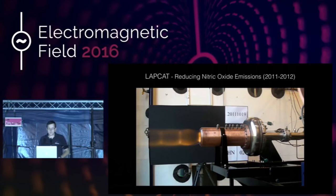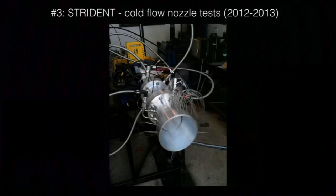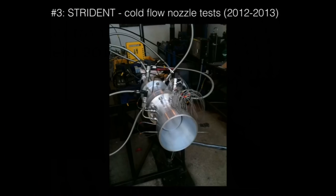Back onto nozzles, you'll see another one beginning with S. This one's called Strident. This is what's called a cold flow nozzle. It runs off a cold gas, which is air in this case, because it's cheaper than building a rocket that will stand the high temperatures.